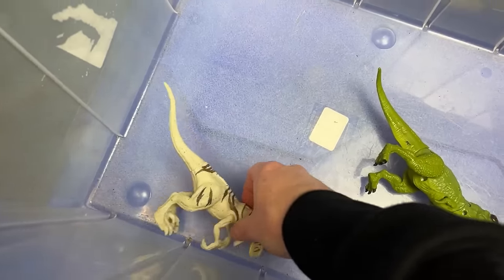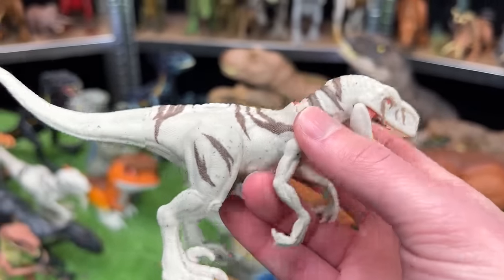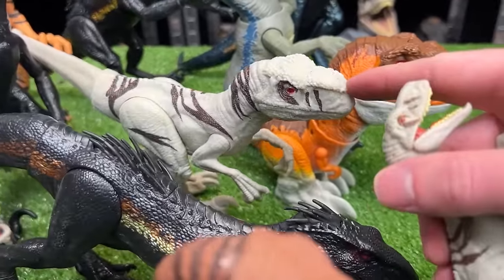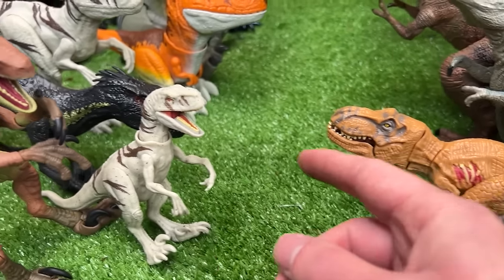And here is our last raptor of this collection. It looks like it's an Atrociraptor in the white with brown striping, just like this basic version right here. And so we're gonna set it up right in front, really close to the other T-Rex.